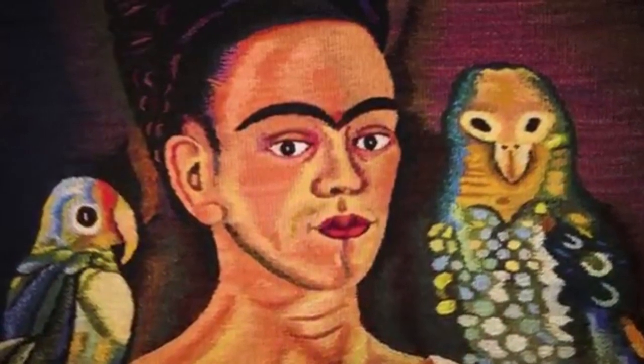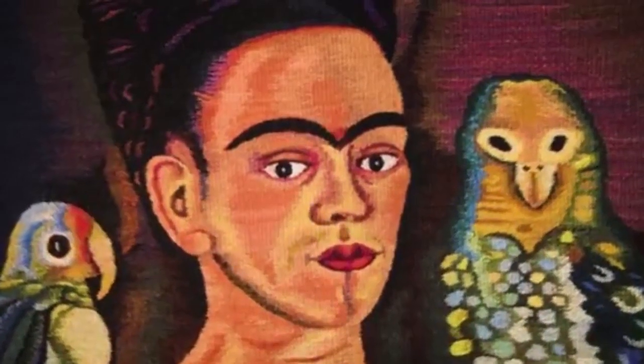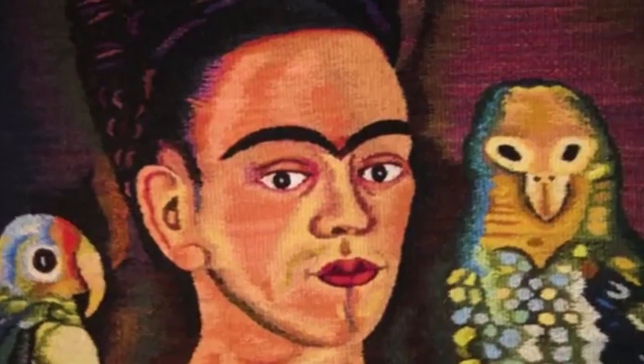And now the final example. Frida Kahlo was a Mexican painter in the first half of the 20th century. Was she ever thinking about how her paintings could be seen by colorblind people? Well, we don't know about Frida, but you are going to see it right now.